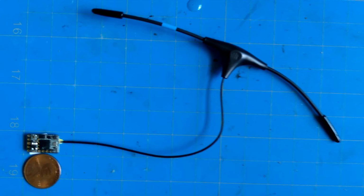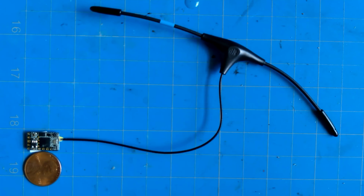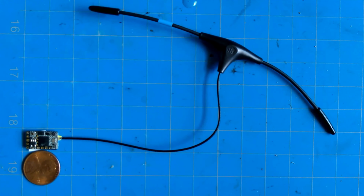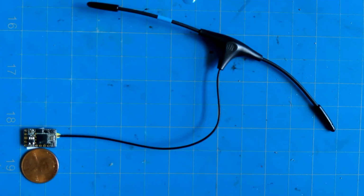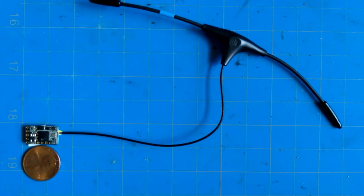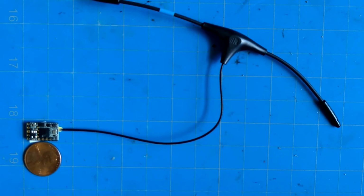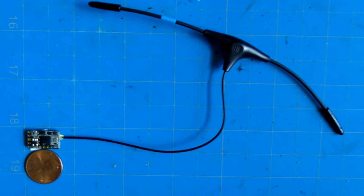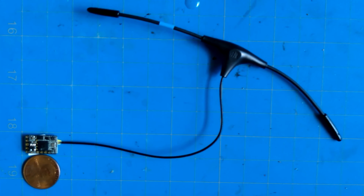All right, let's go ahead and take a look at the performance of the R9M module and this receiver on a quad. And we're going to be using the same flight path as we did in the woods that you saw earlier, so that you can make a comparison with the RSSI of the R9M module and this receiver compared to the previous signal critical of 32 RSSI.